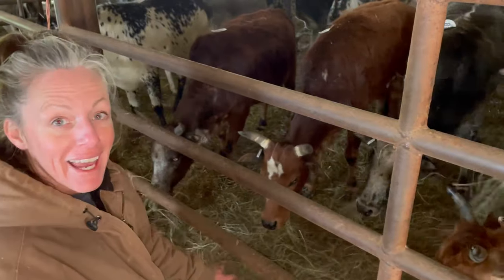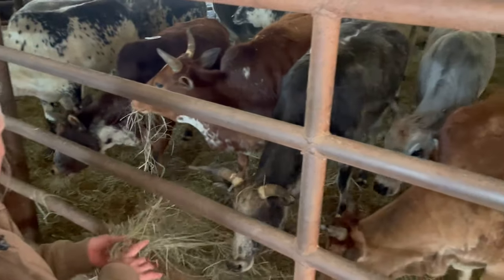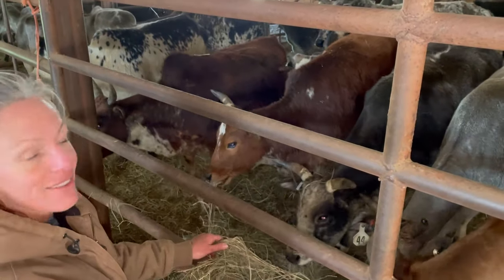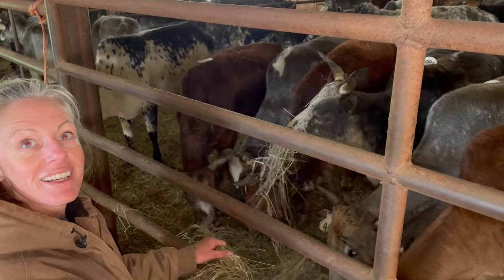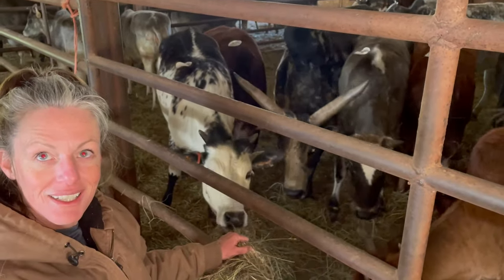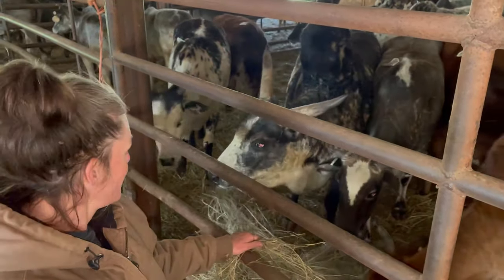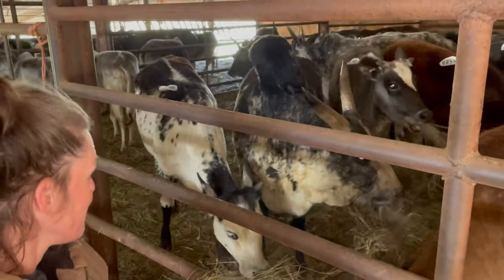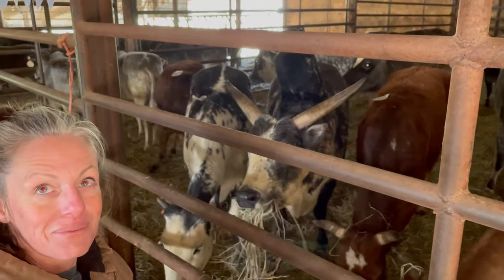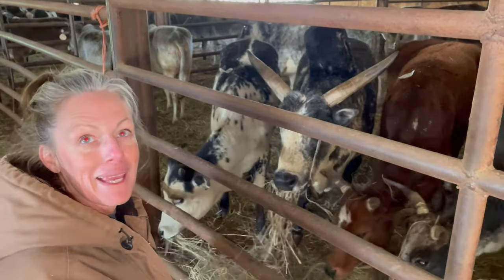I am picking my cows by who will come and eat the hay. I really like the red one. And I really like that one. Which ones do you like? None of them? Really? Which ones do you like? Any cows? Well, I like him. Isn't he pretty? Oh, he is so cute. On the other side of the fence? Yeah. I wouldn't want to make it mad.